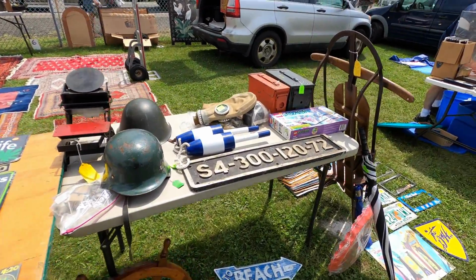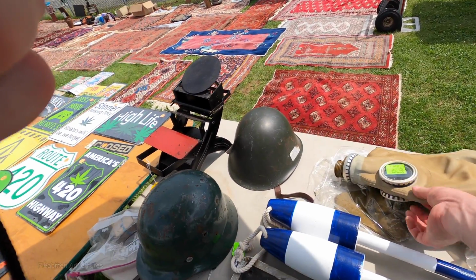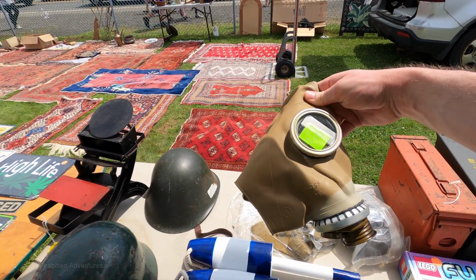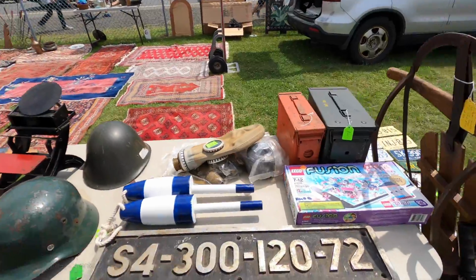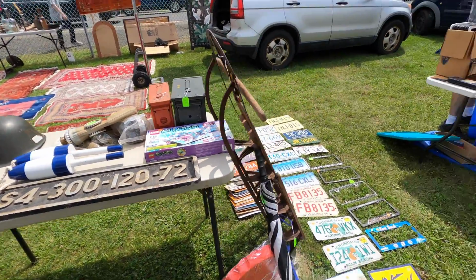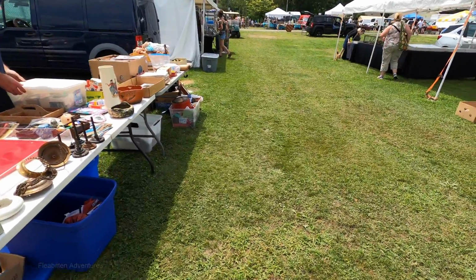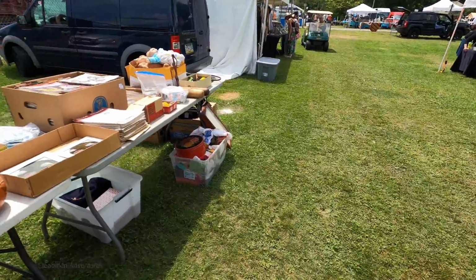Believe it or not, something I used to collect quite a bit of was gas masks back when I was a teenager, and I've actually got this exact one. This is a Russian gas mask, I think from the 60s probably. That one's all yellowed. He's got $42 on it, which is a bit high. You can find them pretty much all day long for about 20 or 30 bucks on eBay plus shipping, and they're generally in a little bit better condition than that.